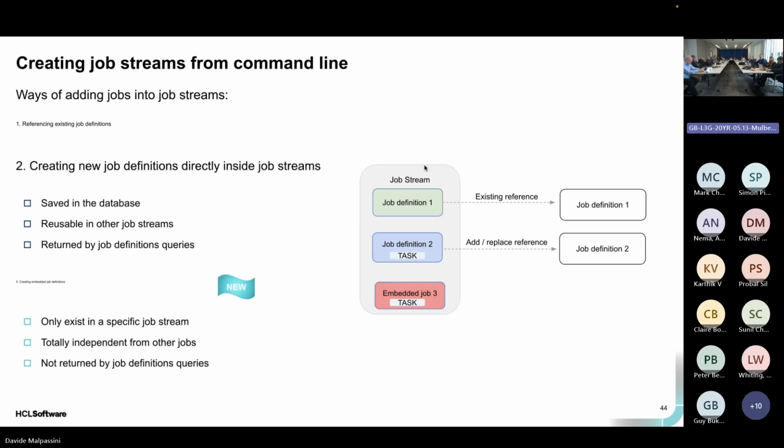This is currently what we have on job definition. That means another definition: you can add or replace a reference and switch, instead of that job stream, the implementation of that job node. And then the job tree is embedded with the job stream, so you don't have to manipulate it in any case.